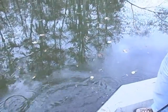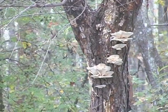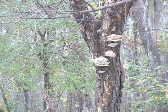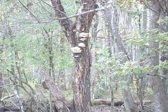But you can see the mushrooms over there. We call them champignons in French, Cajun French anyway. And they are delicious. Fry them, cook them in a gravy. Those mushrooms will not be there when I leave.